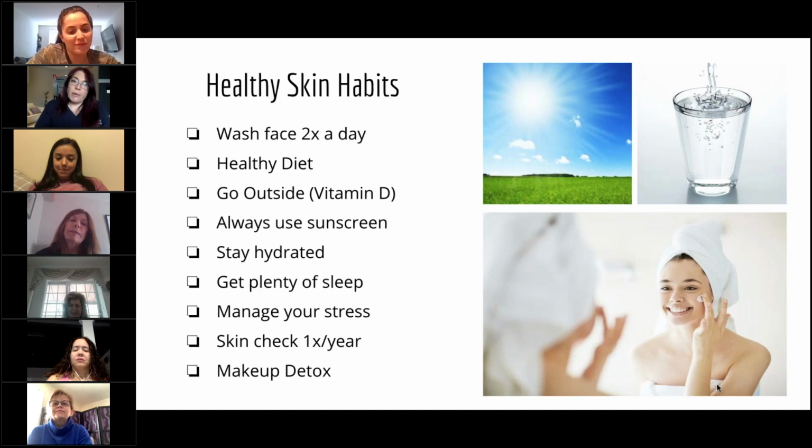Healthy diet, we talked about. Going outside, vitamin D is very important for us. It helps with our overall brightening and we're overall just making us happy just to be outside. I know when I look out the window, it makes me feel so much better. Using a sunscreen is very important because it helps prevent sunburn and sun damage.